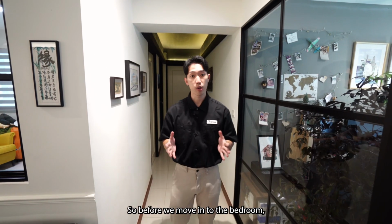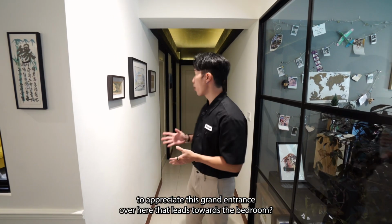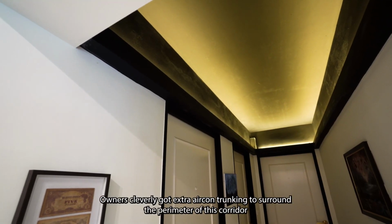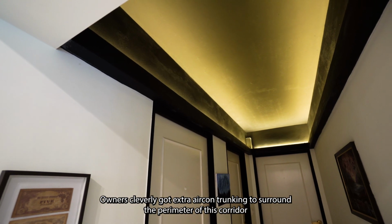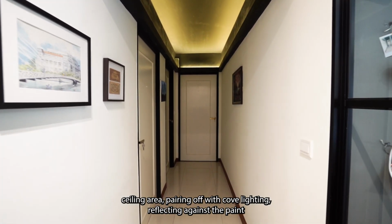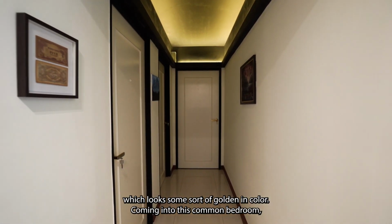So before we move into the bedroom, can we take a moment to appreciate this grand entrance over here that leads towards the bedroom? Owners cleverly got extra aircon trunking to surround the perimeter of this corridor ceiling area, pairing it off with cove lighting reflecting against the paint, which looks some sort of a golden in colour.